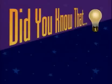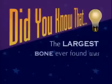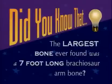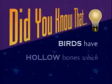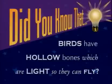Did you know that? A sparrow has more bones in its neck than a giraffe does. The largest bone ever found was a 7-foot-long brachiosaur arm bone. Birds have hollow bones, which are light, so they can fly. Now you know. Ladies and gentlemen, I present the bone.